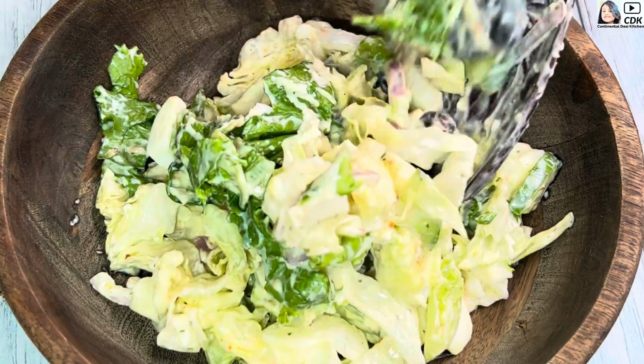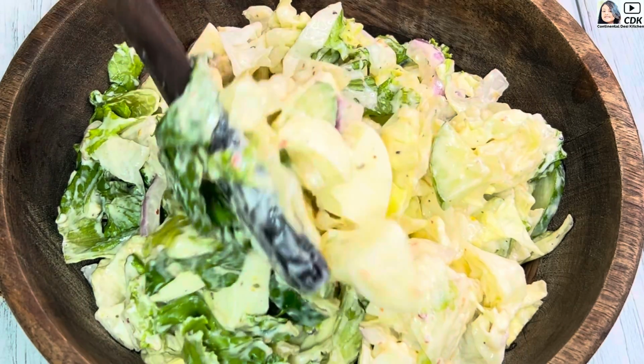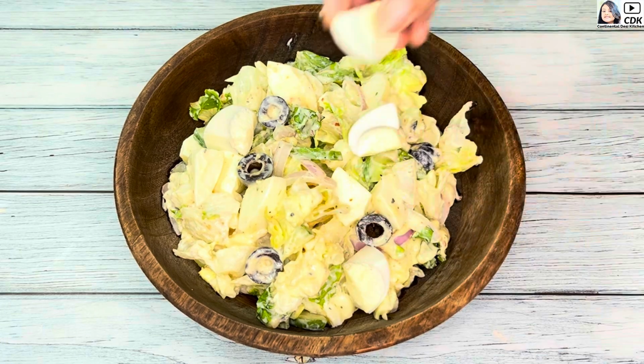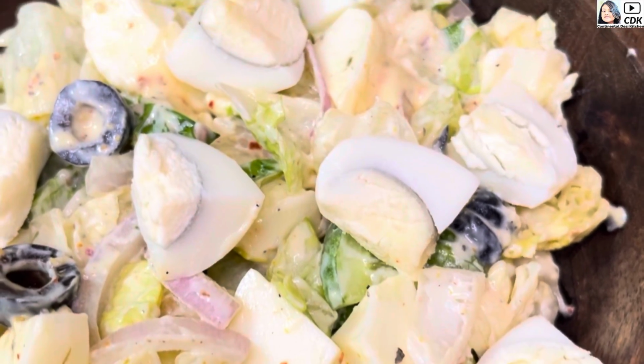Well, today we're going to see a healthy egg salad recipe that's high in protein and keto friendly, and therefore an ideal salad recipe to include in your weight loss diet plan. So let's see how to make this quick, easy, healthy, yet amazingly delicious egg salad recipe.